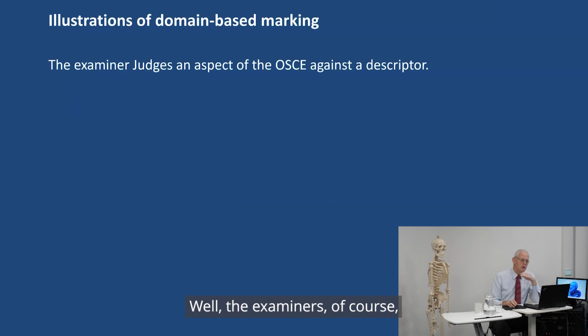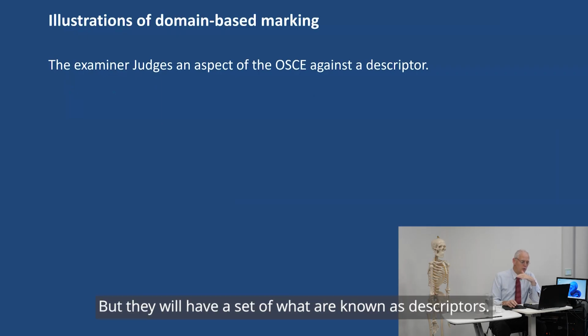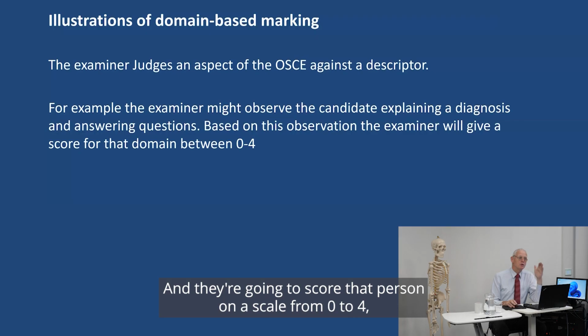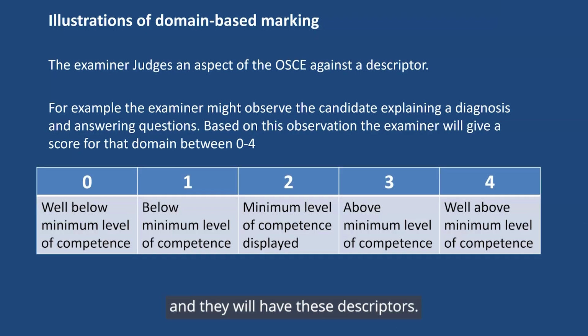Well, the examiners, of course, they know exactly what they're looking for in a station that they're examining, but they will have a set of what are known as descriptors. So, for example, they might be looking at the candidate explaining a diagnosis to the patient, in this case, an actor, and they're going to score that person on a scale from 0 to 4. And they will have these descriptors.